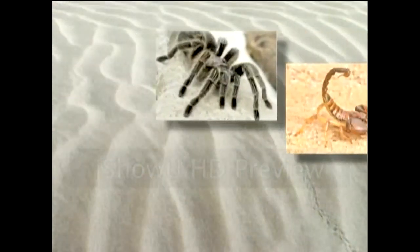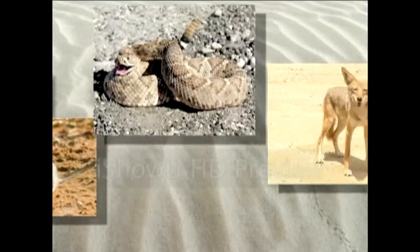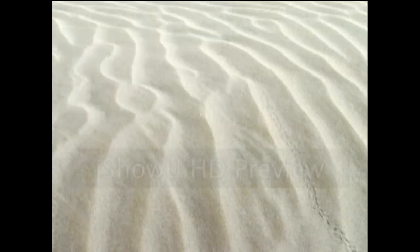Though an occasional beetle is the only creature you're likely to see, there are many species that call this area home. There are spiders, scorpions, lizards, mice, snakes, coyotes, jackrabbits, and more. Chances are that you'll not see any of these, as they tend to come out at night. What you will see is evidence of their existence.